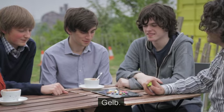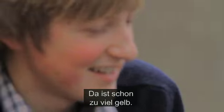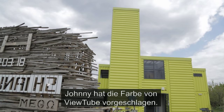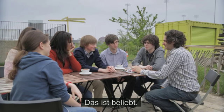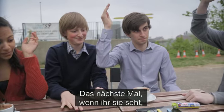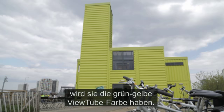Oh, yellow. Yellow to match the View Tube. I want anything except yellow this colour. There's too much yellow. Johnny suggested the colour of the View Tube. It's not a standard colour, but we could find it. Who's voting for blue? Okay, 2. Who's voting for yellow? That was popular. Who's voting for the View Tube colour? Yeah. Next time you see it, it will be in the View Tube greeny yellow colour.